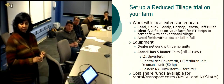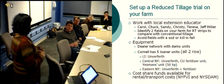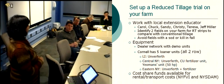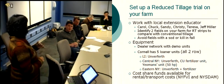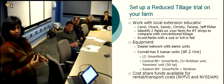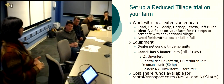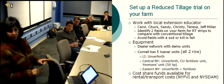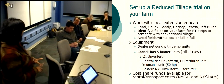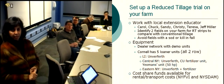Certainly if you're 4-row, or if you can handle 4-row equipment, you would look at renting from a dealer, and we have a network of dealers around the state that are willing to work with you, and we can help pay for some of the transportation costs, the rental costs, and then the per acre costs that they charge. Or if you have a smaller system, we at Cornell have several different units that are 2-row that we have available for use on farms, and then on Long Island and in Eastern New York, there are also 2-row units that are available. So I just wanted to make you aware of it.